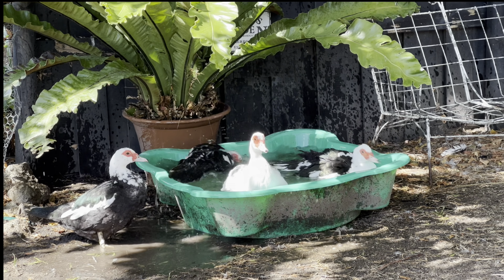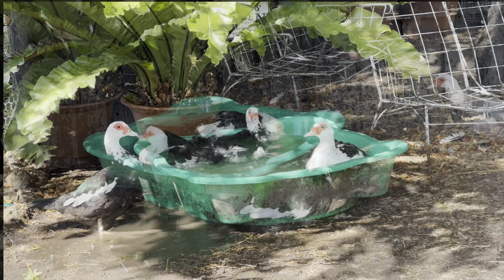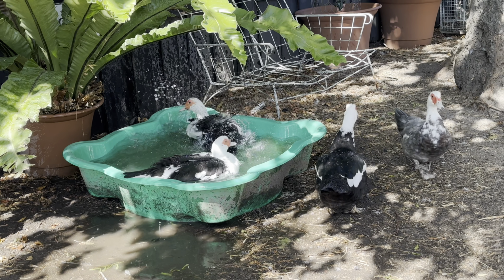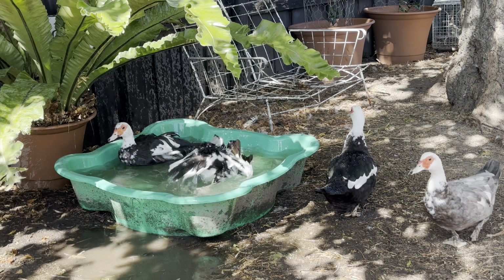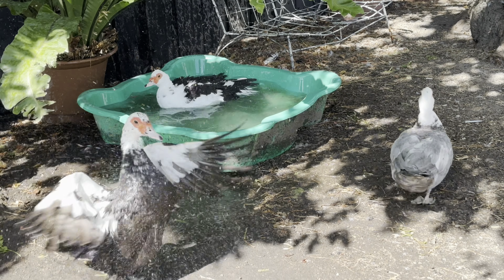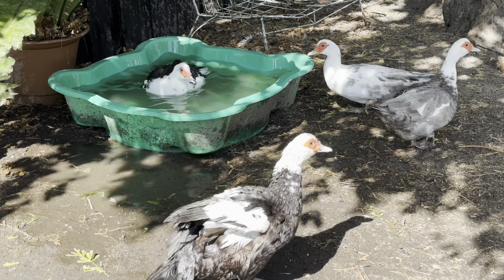In the poultry garden, it's molting season. Both the Muscovy ducks and chickens are losing their old feathers and the new feathers are growing in, ready for the winter. They've all stopped laying eggs too, and I expect within the month some of them will have started laying again.